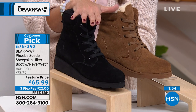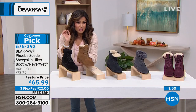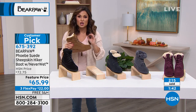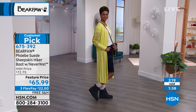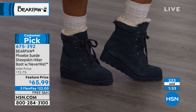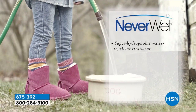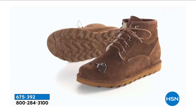There are people who call and say they have had their BEARPAWs for years, decades even. They really last for you because that genuine material combined with the built-in never wet protection means they're going to last, and the color is going to last, and you're not going to end up with these wet spots and stains on your shoes because they literally repel water, snow, slush, muddy puddles. I have dropped, like I said, tomato soup on mine before. If it is water-based or liquid-based, it's going to roll right off, and that goes for all the shoes in BEARPAW.